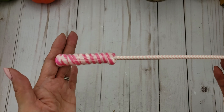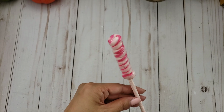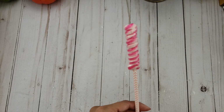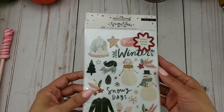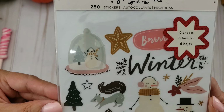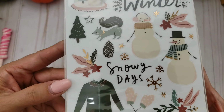So I got this for free. Frank gave me a little lollipop. Isn't this cute? I saw it there and thought it was so cute, and he asked if I wanted one, so I did get one. Okay guys, I didn't even know this collection existed until I walked in there. So I got the new Crepe Paper Snowflake collection. Oh my goodness, so cute. It kind of reminds me of Merry Days from last year?